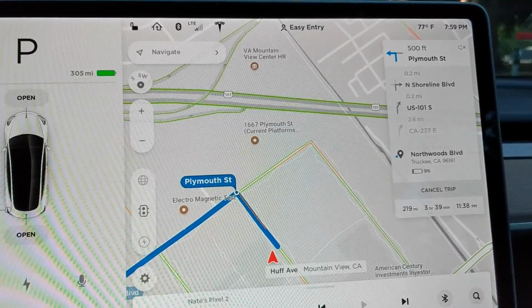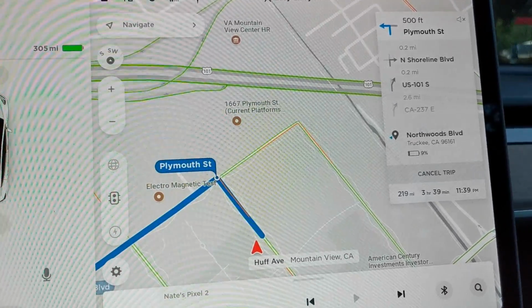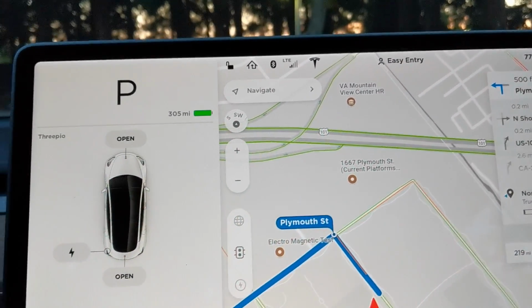So one of the big selling points for me of a 310 mile range is a no charge trip to Tahoe. It's 219 miles, but as we can see here, I will arrive with only 9% battery. I'm quite nervous about this. Just a few minutes toward my destination and my car's already warned me, stay below 70 miles per hour to reach your destination. I'll do my best, but it can be hard with this car.